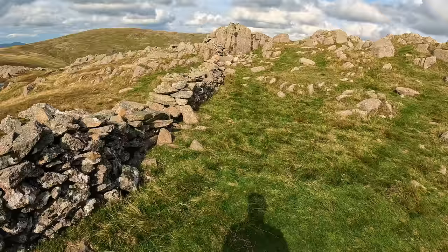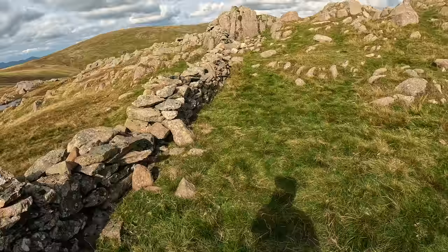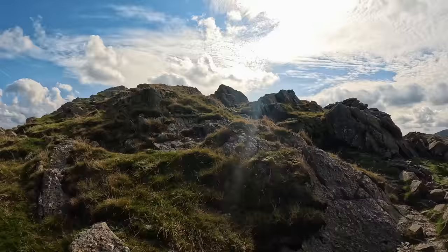What a pitch that is. A little windbreak front wall. Nice flat ground. Just off the summit of Pavey Ark. Maybe one for the future.